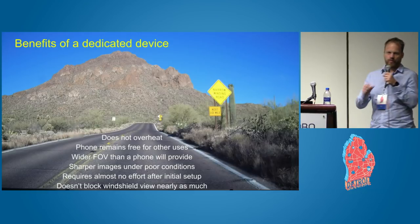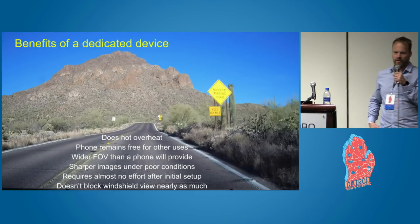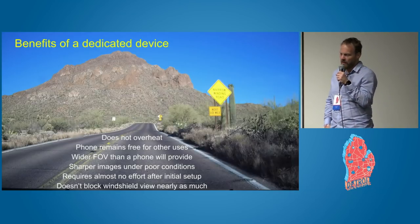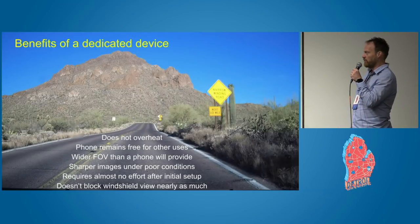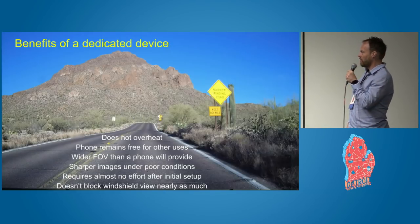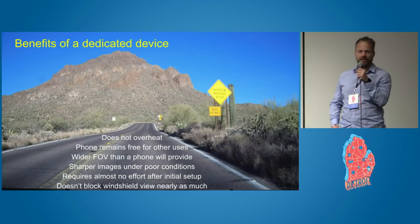So the main benefits versus using a phone: this device does get very hot, but it doesn't overheat. The phone remains free for anything you want to use it for. These are all actual images, by the way, that some of our program users sent in as their favorites.